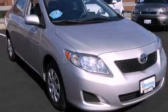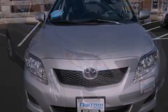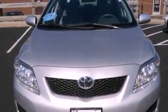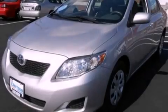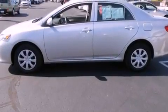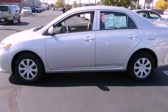This is a 2010 Toyota Corolla. It features a 1.8-liter four-cylinder engine, a four-speed automatic transmission, a clean non-smoker interior. Its top features and packages include the value package and traction control and stability control systems.